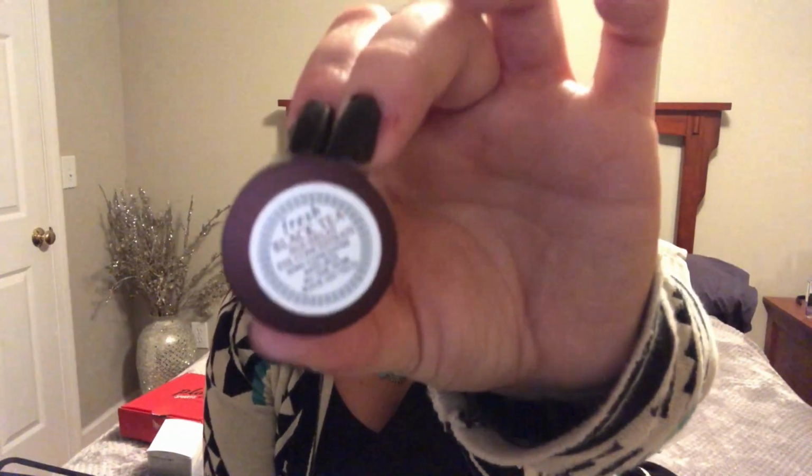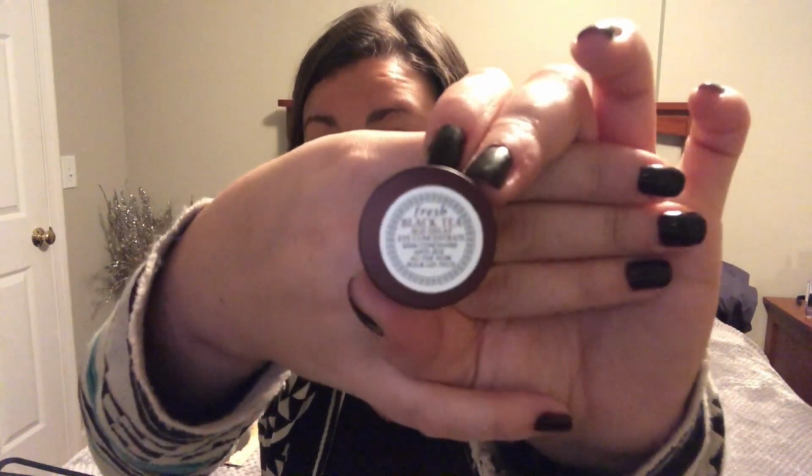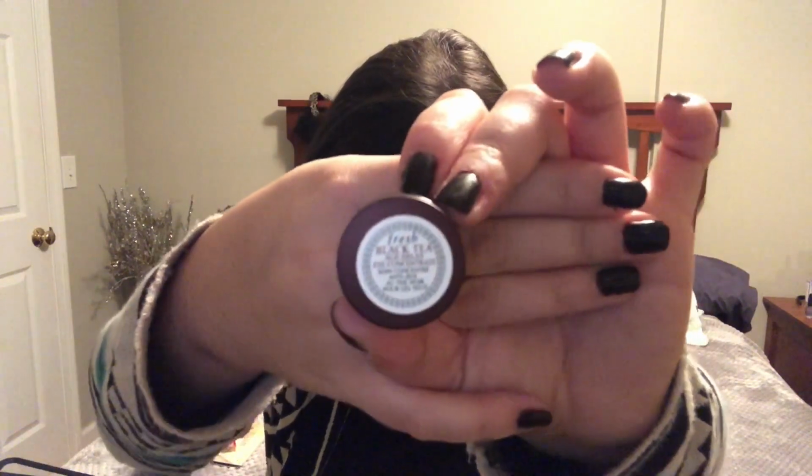Okay, the next one is by Fresh, and this is, oops, can you see that? And this is really for puffiness, for dark circles. So I've used this a couple times, and I use it at night. They say you can use it morning and night, but I've only used it at night so far, and I like it. I use Clinique's regularly, so I'm just kind of replacing this every so often instead of using my Clinique, and I like it. So I don't really notice a difference between the two. So I'm gonna have to see what the price is on that, because maybe I'll switch over.